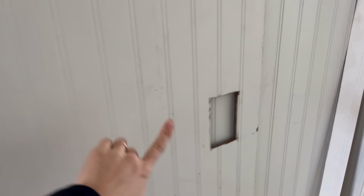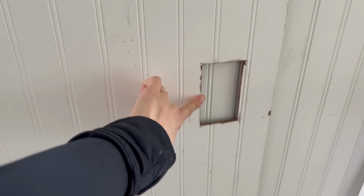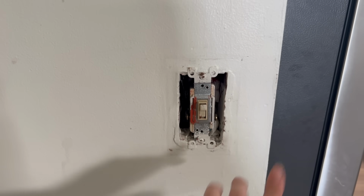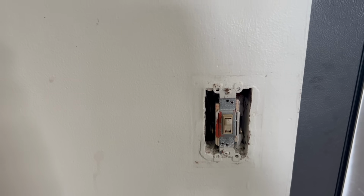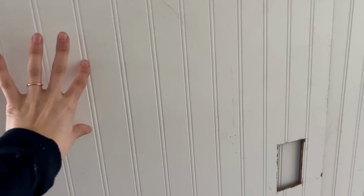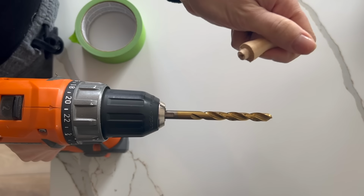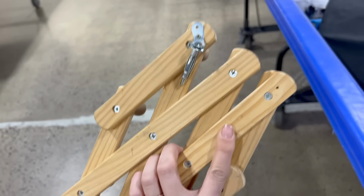So we had all of these pieces cut at Lowe's. The only thing we did was take this little section off here, this light switch here. So Lowe's will cut 2 cuts for each board. I'm going to use liquid nails just to kind of get it started, and then I'm going to come in with my nail gun.